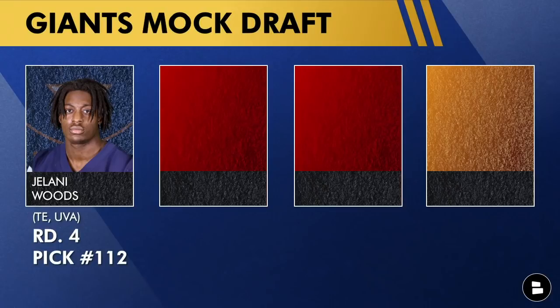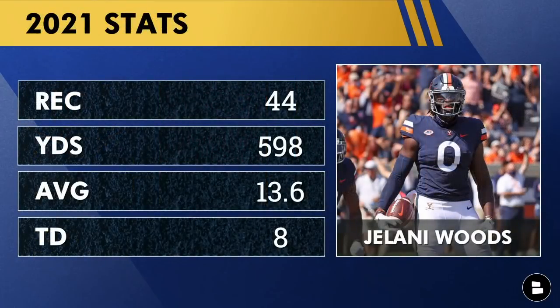He can go across the middle and make the tough catches, 44 grabs for 600 yards, 13.6 yards per catch, and 8 touchdowns. And he's a great blocker. Overall, Woods needs to tighten up his route running and overall consistency, but his size, blocking potential, and catch point upside are an attractive package. He's a prototypical wide tight end at the next level, and he caters his game after Marcedes Lewis, someone that has had a long career in the NFL and someone that I think is smart to model your game after, and that's what Jelani Woods reminds me of.